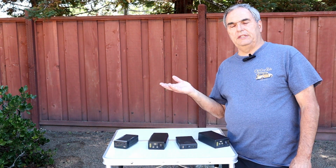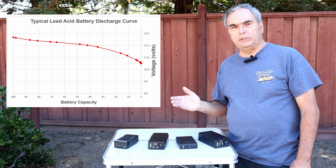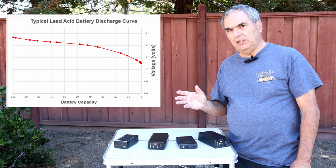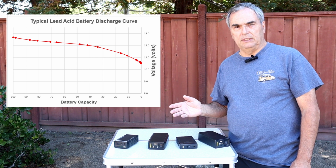Before I explain why many of the power banks sold by Talent Cell and other companies as 12-volt supplies really aren't 12-volt batteries and should be more accurately described as 11-volt batteries, let's take a look at what we've come to expect out of a true 12-volt battery. First, let's look at this discharge curve for a lead-acid battery. Its voltage drops below 12 volts after about 50 or 60% of the capacity has been depleted.